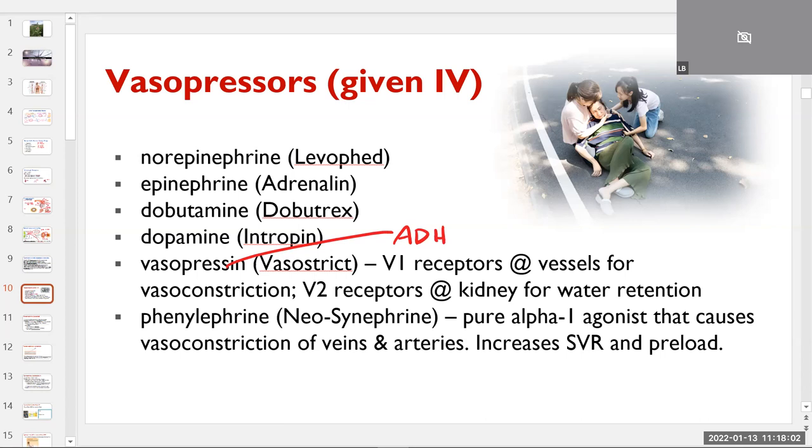Vasopressin, just break down the word: vaso meaning vessel, pressor meaning to cause vasoconstriction. There are V1 receptors on the vessels. If that gets activated by vasopressin, it's going to cause vasoconstriction and an increase in blood pressure. V2 receptors in the kidney will retain water to increase blood volume, which will also increase blood pressure. So you could say that all of these vasopressors will increase blood pressure.